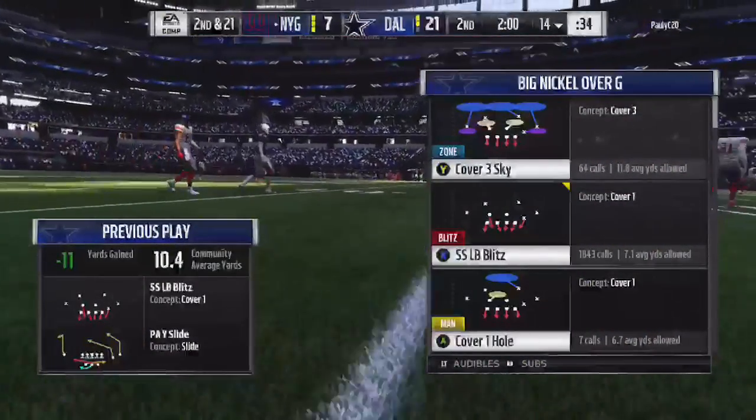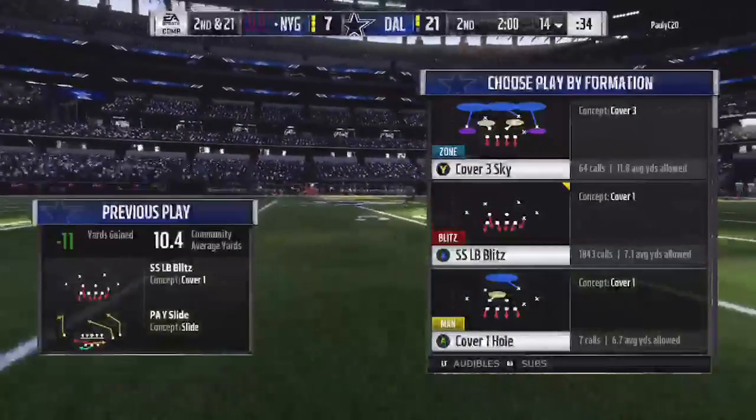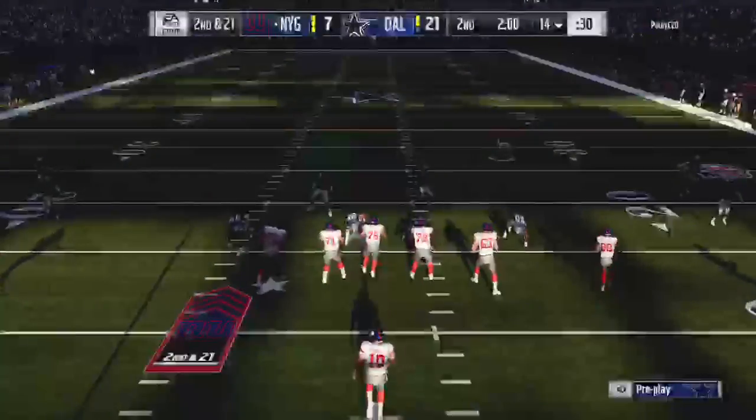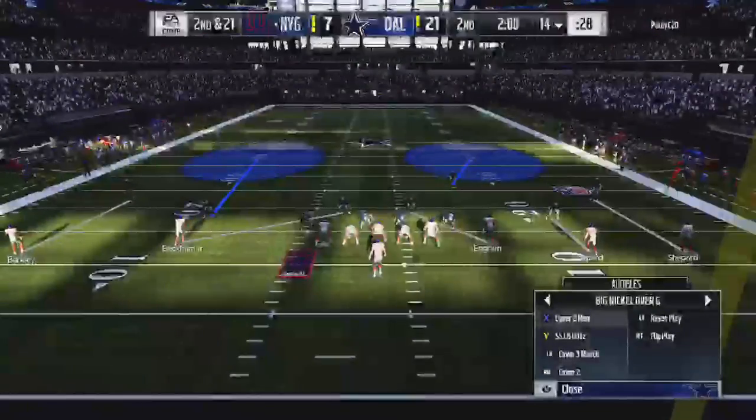To go here in the first half. We're back to Arlington right after this timeout. Sacks a growing theme in this first half. This is 2nd and long.